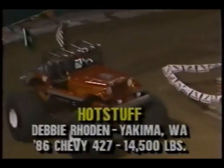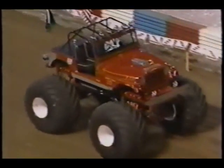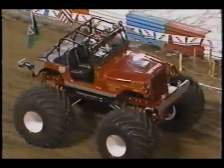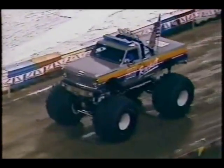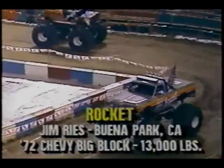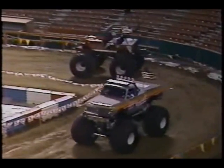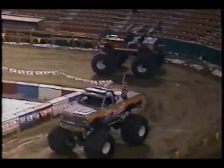This truck, by the way, this Hot Stuff truck, not too long ago with Jeff Boehner driving it, beat Bigfoot in Pontiac, Michigan, and went on to win the big battle of the monster truck up there. Now, on the other side of it is the Rocket, Jim Reese, from not too far from here in Buena Park, California. That's a 72 Chevy big block, 540 cubic inch, and a whole lot of horsepower. Well, it's a fuel-injected motor, and it's brand new. Jim Reese has probably built as many as anyone.